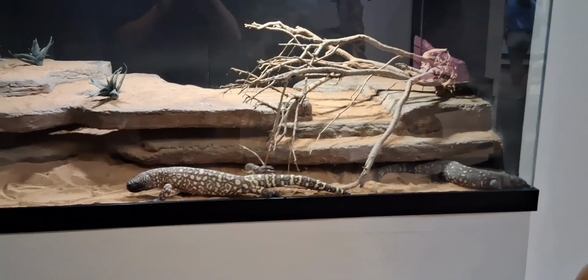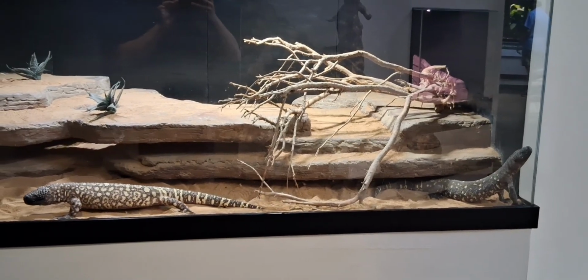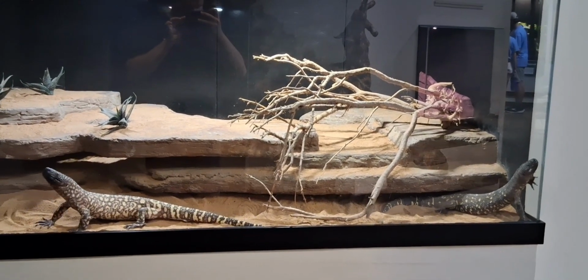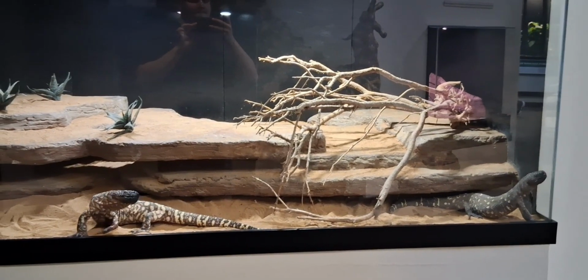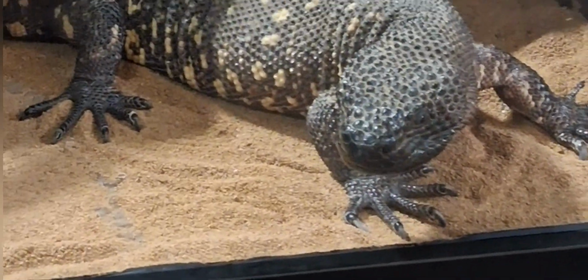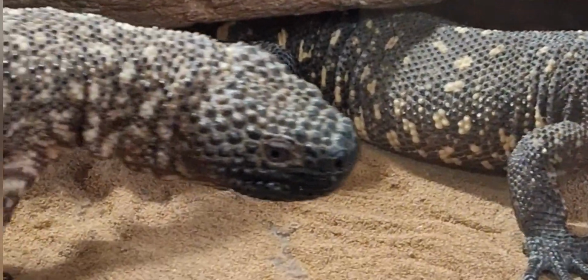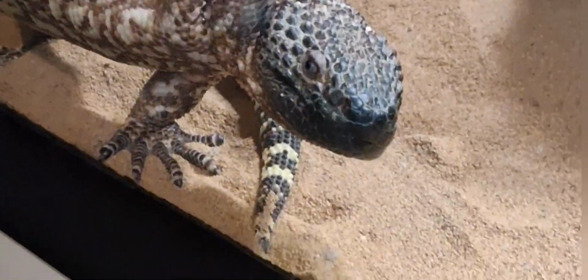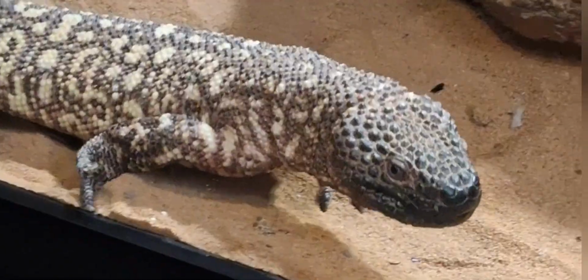The next animal we'll see is the Mexican beaded lizard. These reptiles are found in thorn scrubs and deciduous forests of the western coast of Mexico and continuing south to Guatemala. Mexican beaded lizards make their homes in old animal burrows. So what's the difference between a Mexican beaded lizard and a Gila monster? Well, Mexican beaded lizards are much larger than Gila monsters, and they live in Mexico, while Gila monsters mostly live in the Sonoran Desert in Arizona.